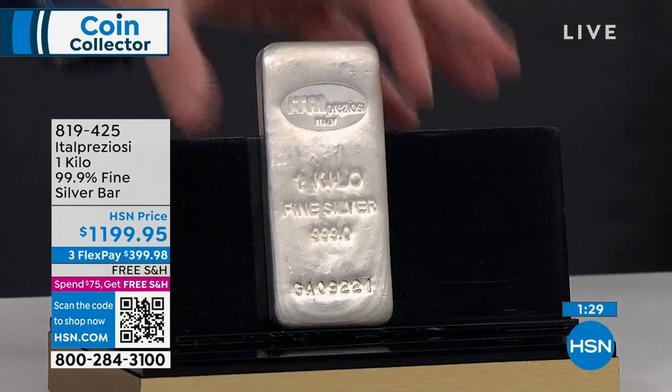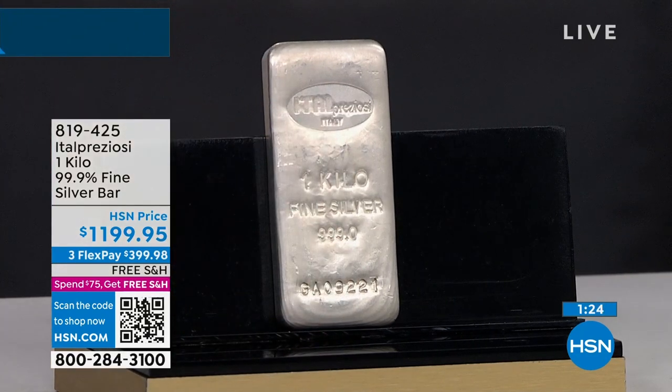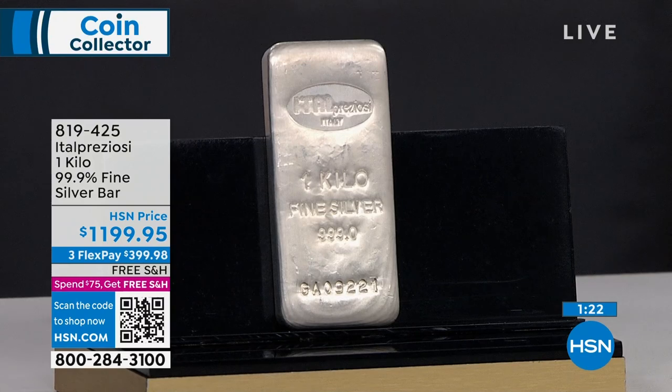The problem is at this pricing, look, I'll restock these, not necessarily the Ital Preciosa. I think we're going to do IGRs going forward, but it's going to be at least $100 more. And that's assuming silver doesn't go up another 10%. Because when silver starts running, silver starts running. Silver can go up 50, 60, 70% in a couple of weeks. That's the way it moves.